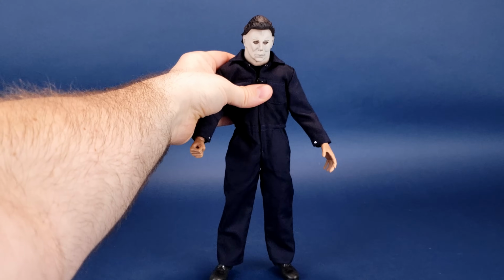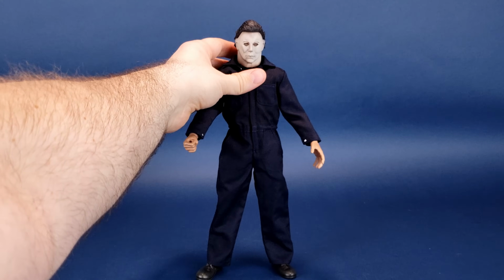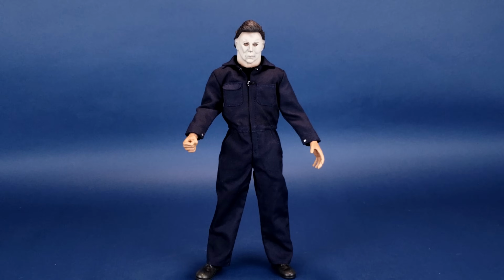And I'm really hoping as well that reviews like this, the reviews that you guys see online, can be the thing that decides for you whether this is a line that you want to jump on board. I went into the idea of pre-ordering this one because I was such a big fan of Michael Myers and really wasn't sure what I would expect to get from Trick or Treat Studios. But as you can see, and hopefully have seen in this video, what we get is a stellar looking Myers all around.